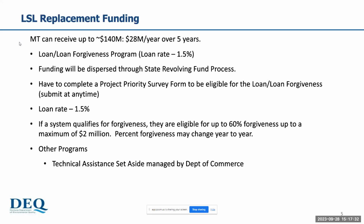And that is based on us actually having projects. So, to get that 28 million, we have to demonstrate to EPA that we have $28 million worth of projects, meaning lead service line replacements, in order to apply for that funding. So it is a loan forgiveness program. I wish it was a pure grant program, but that's not how they structured it.